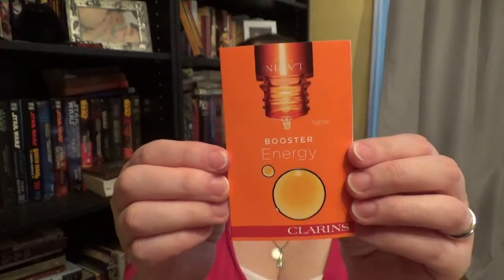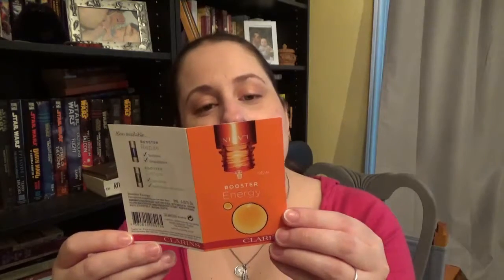I got, let's see, Clarins Energy Boost. Booster Energy, I mean. Sorry. Late nights, hectic lifestyle, jet lag, dieting, exhausted parents. 81% of women find their skin more toned after 1 week. Fights fatigue, revives radiance. I want to try this product.